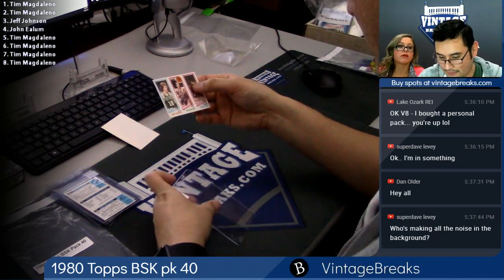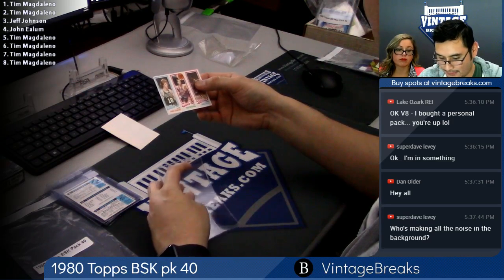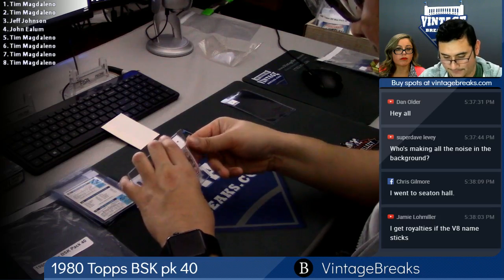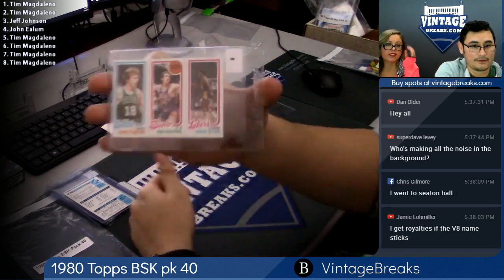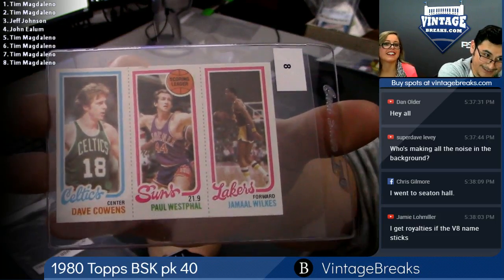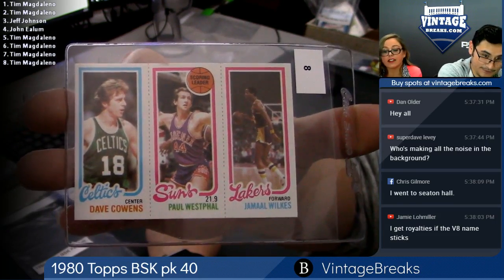Last card, Tim: Dave Cowens, Paul Westphal, and Jamaal Wilkes. Cowens. I get royalties if the name V8 sticks. That's right, he did come up with it.